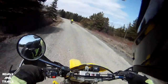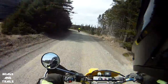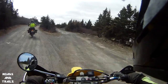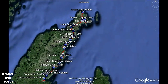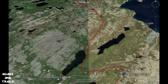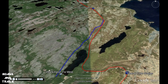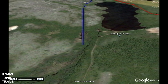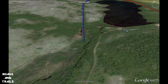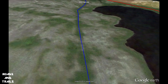Well, off we go along this section of the railway, and not far down, we came to a fork in the road. And in the making of this little documentary here about the railway, we came to discover the Workington Iron Mine. And this was an iron mine. It was discovered way back in the 1800s. It was opened in 1898 and was abandoned in 1901. And this was part of the reason why the whole branch line was built to Bay de Verde. They utilized a section of this railway.